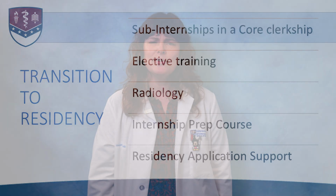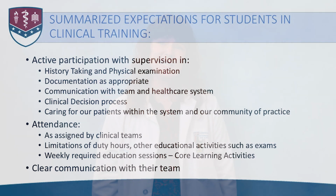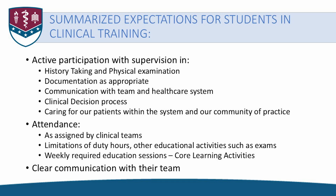So I'd like to summarize a few key points on expectations for our students in this space. We want active participation from our students. Our expectation is that they're a part of the team, that they're participating in these outcomes and curriculum actively for their own training and their career in the future. We want them to be a key member of discussions for clinical practice so that, again, they become our colleagues and help take care of our community.